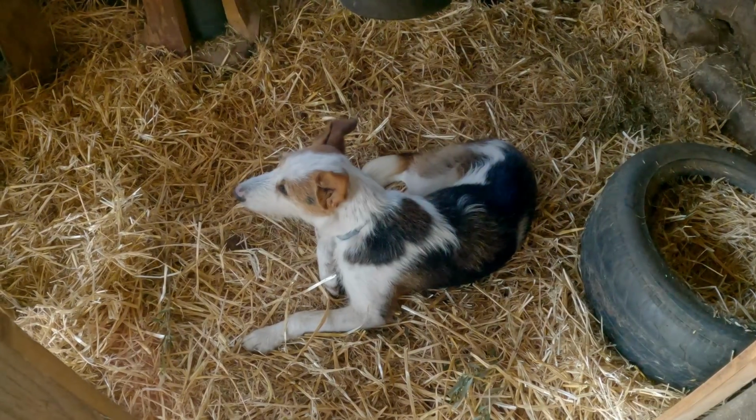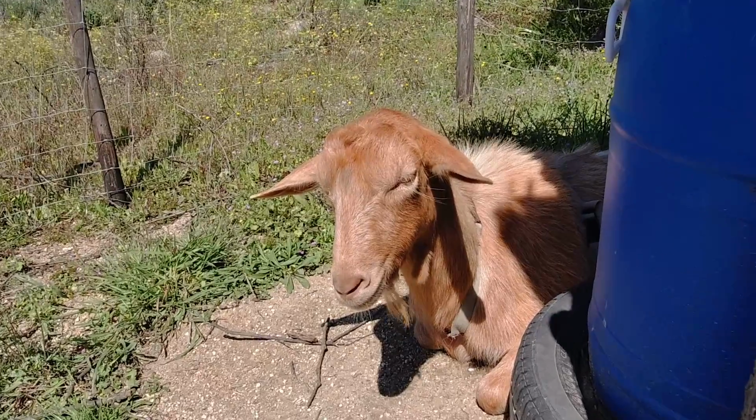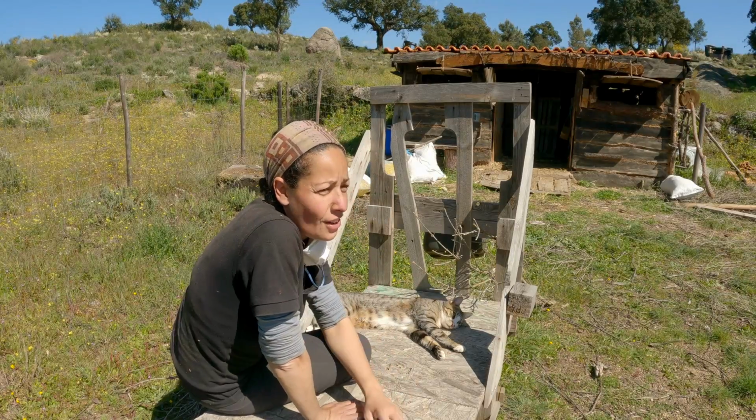Second half of cleaning the goat house was really enjoyable, with the goats all chilling, Susie and Daisy eating, Meatball sleeping over there, Timmy sleeping. Yay, Timmy. Went really well. It's good. I punished them for the first half, and then the second half they were really good.